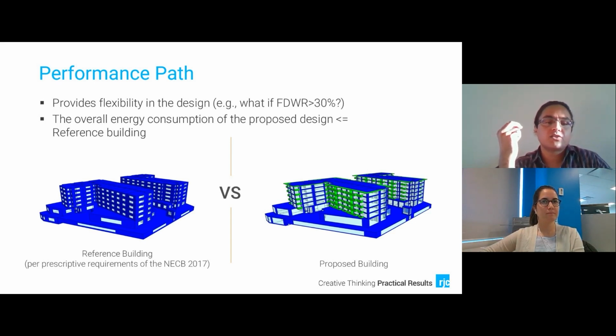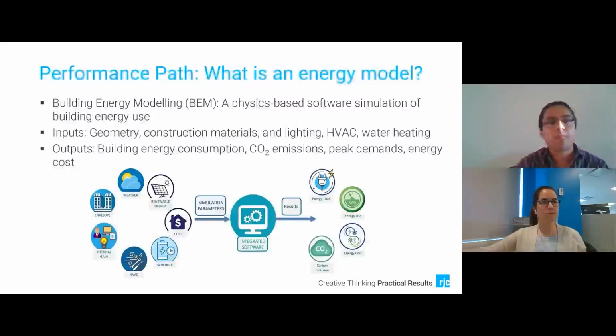Performance path is done via energy modeling. With energy modeling, you're going to have two buildings. One is called proposed design, which is your proposed design. And then we have a reference building, which is a replica of proposed design. But that reference building must meet all the prescriptive requirements of NECB 2017. So what you need to show is that the overall energy consumption of the proposed design is less than the energy consumption of the reference building. Because at the end of the day, what matters to us is the overall energy consumption of a building.